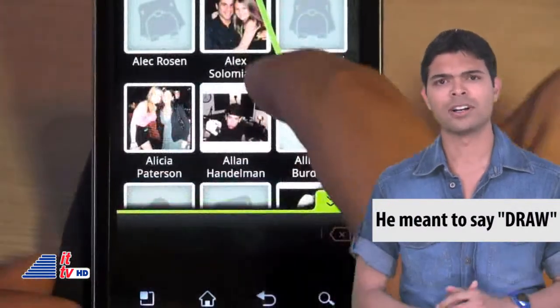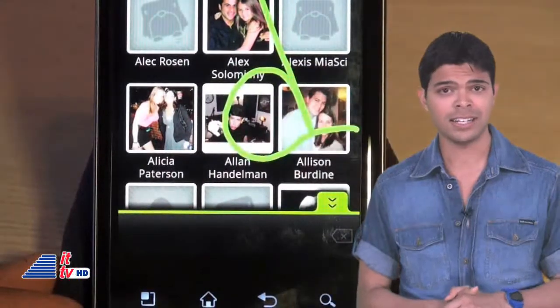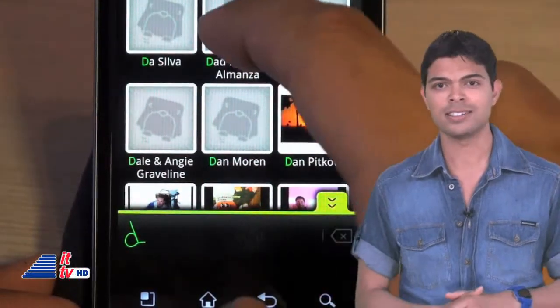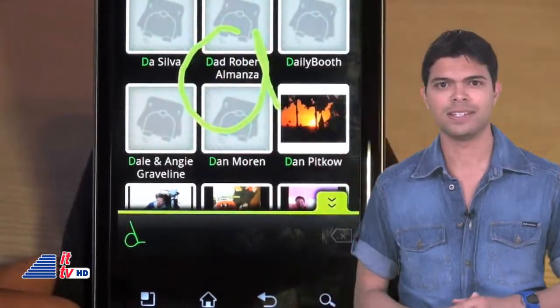Finally, there's a neat search feature where you write a letter on the screen to search for a contact. For instance, if I want to call Dave, I would write a letter D on the screen. The more letters you scribble, the faster you'll get to your contact if you have a lot in your database.